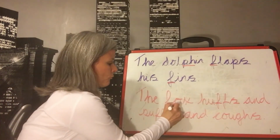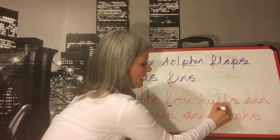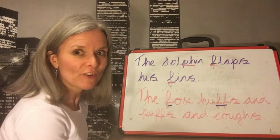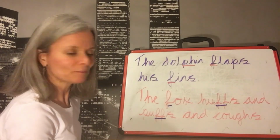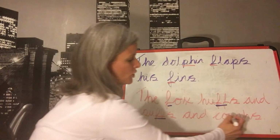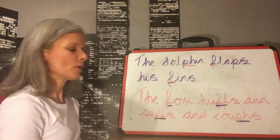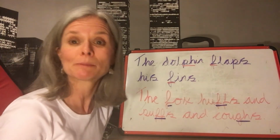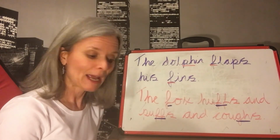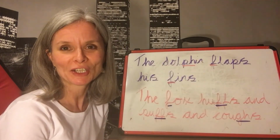We've got the f for fox, the letter F. We've got the two F's together for the uffs. And he puffs, two F's together again. And then we've got the GH there, coughs. So we learned that there were 4 different ways today of spelling the f sound. And we practiced those together. You can check back in your workbook if you need to.